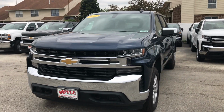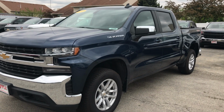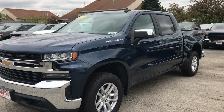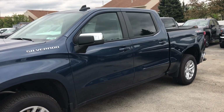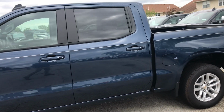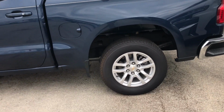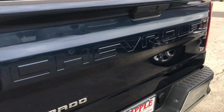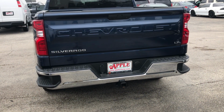Today I'm standing in front of one of our retired demo service vehicles, the 2019 Chevy Silverado LT All-Star Edition. Now, it is a four-wheel drive crew cab with only 238 miles on it and is being sold as new with warranty at Apple Chevrolet. Now, we are offering all of our customers over $10,300 in savings while giving you guys an option to earn an additional $1,500 if you finance through GM Financial.